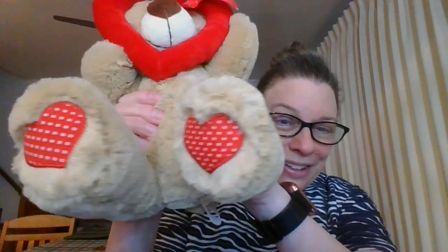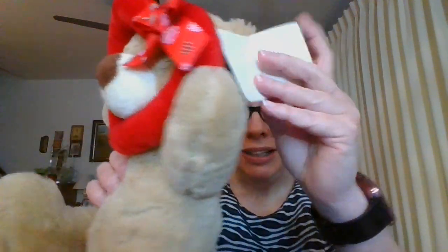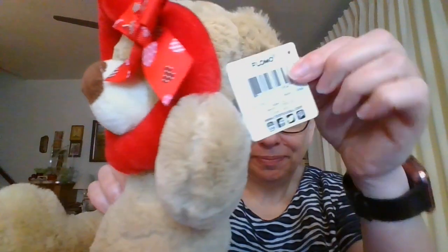Okay, then we've got Valentine's Day coming up. So I have got this little teddy bear. You can see he's got little hearts on his feet, little patches, and he's got a little heart up here. He is super soft. He is by Flomo. He is made in China, and he is about 10 inches tall while sitting down. And the little Flomo bear is going to be $10. Number 12.